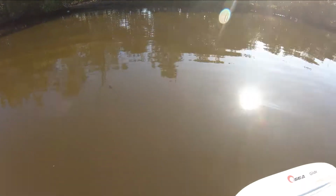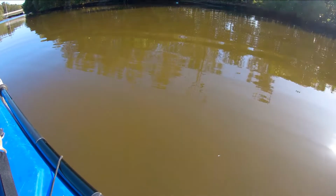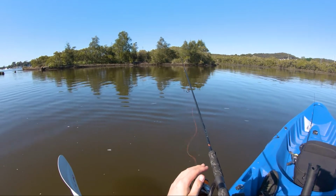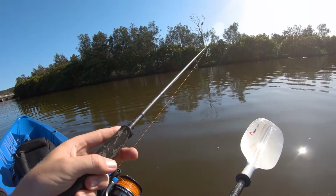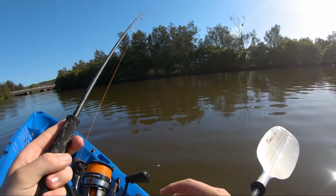Okay. There he goes. Straight down the bottom. So it is kind of sandy here, so maybe that's why they're here. So that last guy was over there, and he pretty much grabbed it right at the boat, so he must have been following it. Snags.